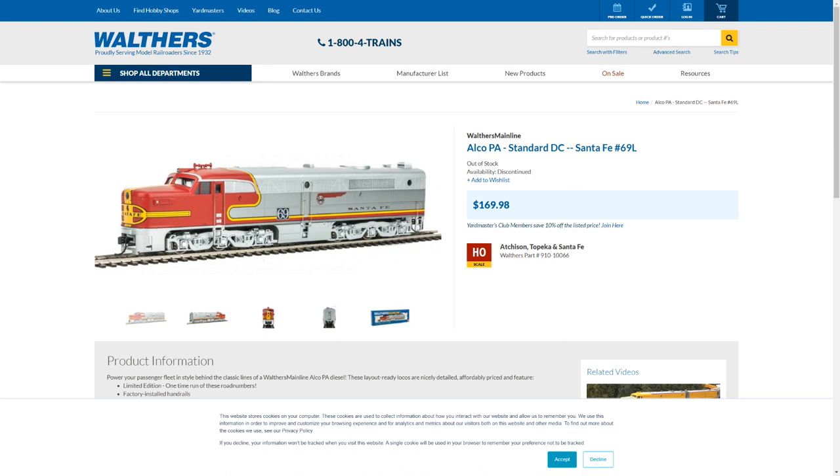And now let's talk about that all-important detail, the price. Well, as you can see, the non-DCC and sound-equipped variation of this locomotive, which is DCC-ready, comes out at $169.98. Again, this is the direct price from Walthers.